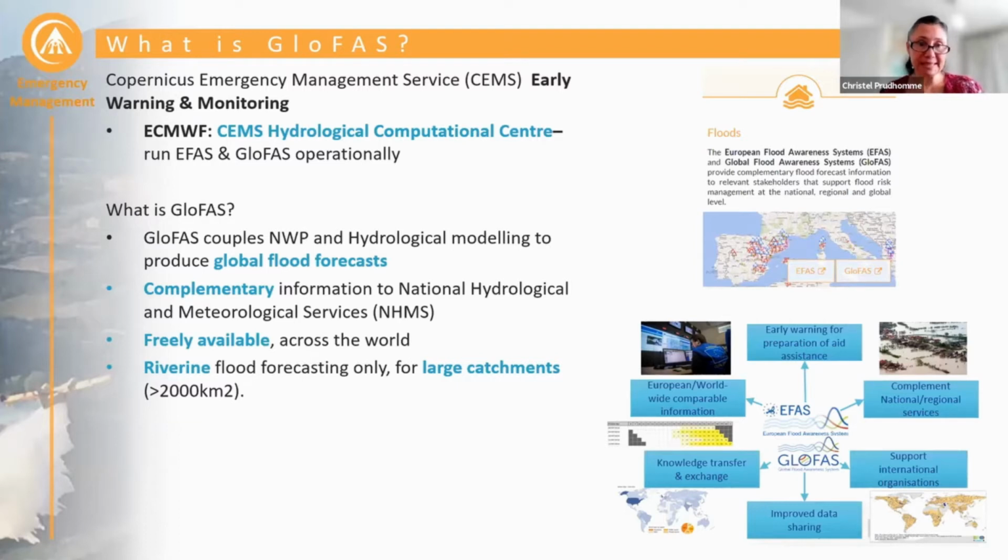Because it's a global system, and because of the way the model works at the moment, it's designed for larger catchments and for riverine flooding, so not floods from coastal surge or flash floods, but still it provides quite a lot of that information.